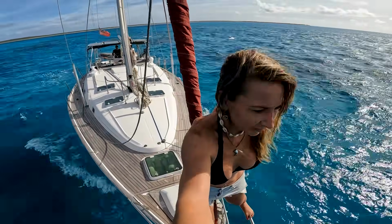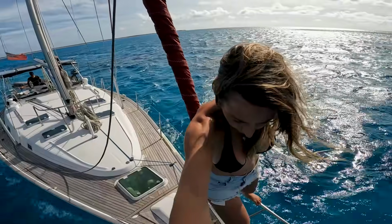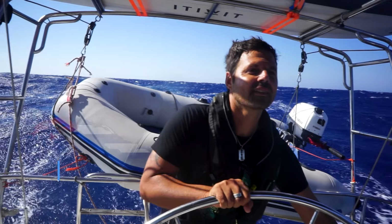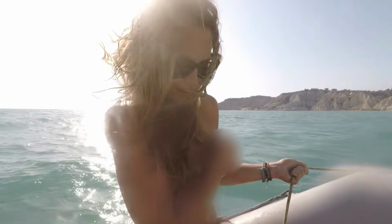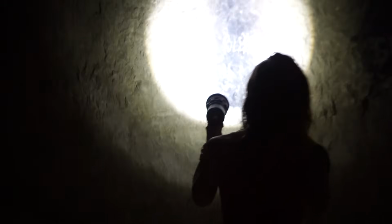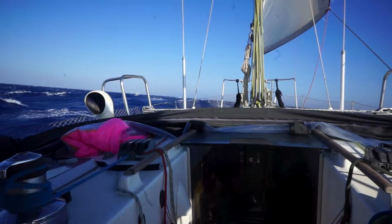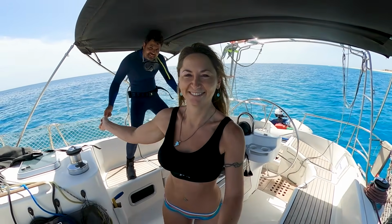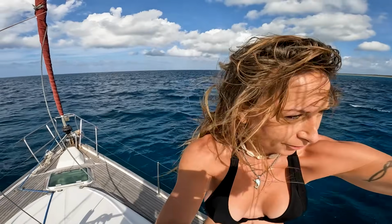Okay. We're getting back into deeper water, but there's more reef further out. Hey. Jeez. Adrenaline for today. What are you putting me through?